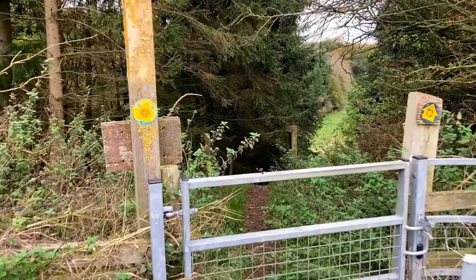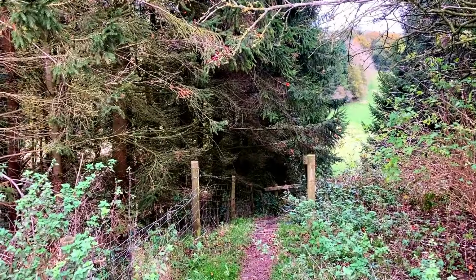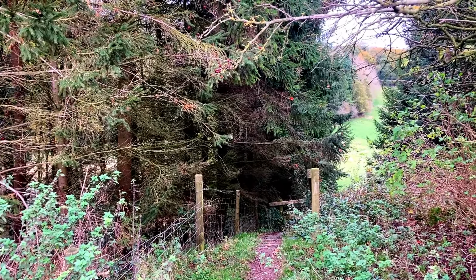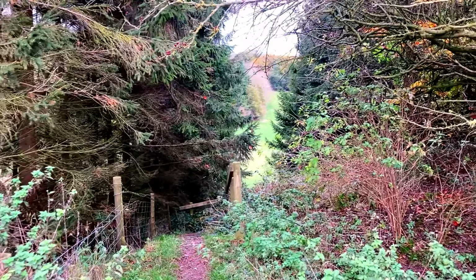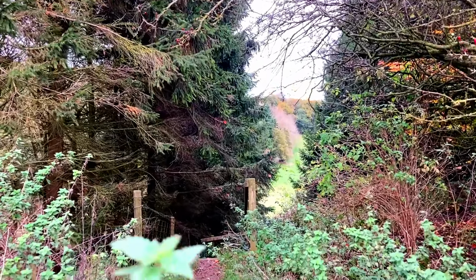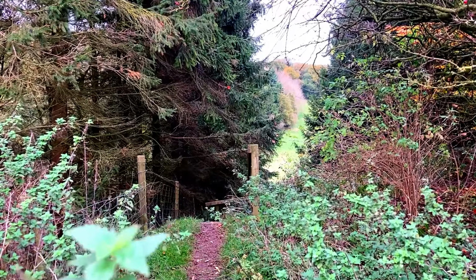So this next part is perhaps one of my favourite bits of the walk. It's a lovely little valley that you descend into and then cut through the woods. So let me show you. So you go through this gate here. Now the last time I did this walk, I was doing it in the opposite direction. So I was heading up that hill. Hopefully we'll get some sunshine and get some colour on those autumn leaves.